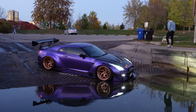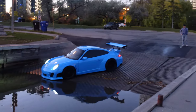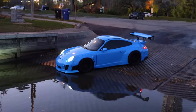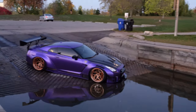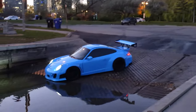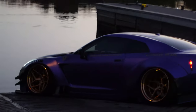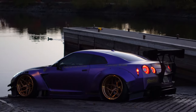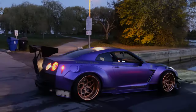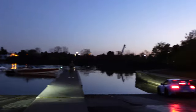I mean, I don't know if we could have hit a cooler setting for these cars, guys. At the boat launch here. Just so, so cool. It's unbelievable how many heads turn driving wide body supercars through the city here in Toronto. So cool. I mean, look at that. Even the duck can't resist. Getting chased out by boats, so I guess we're gonna move here for a second.